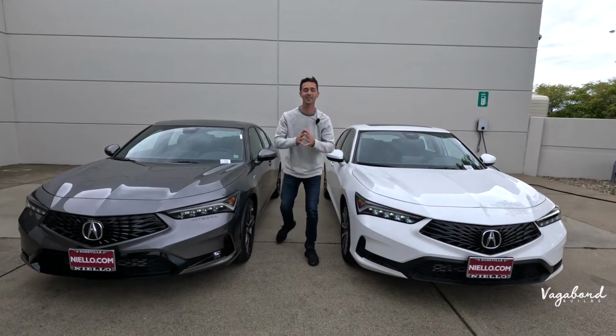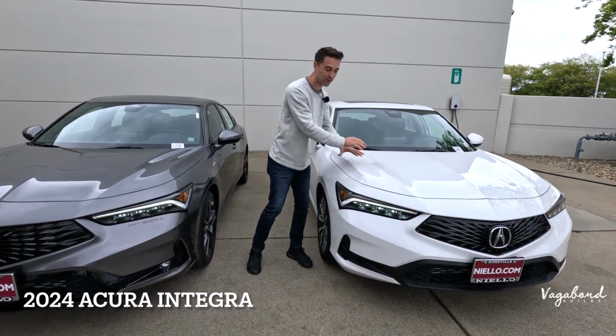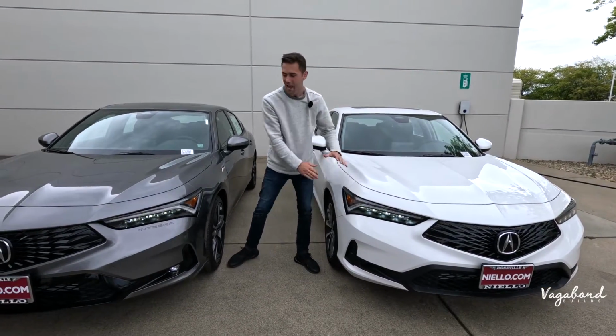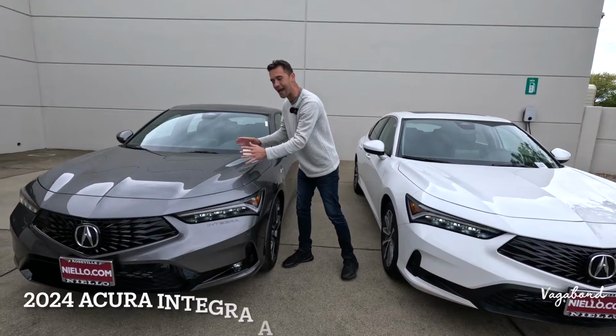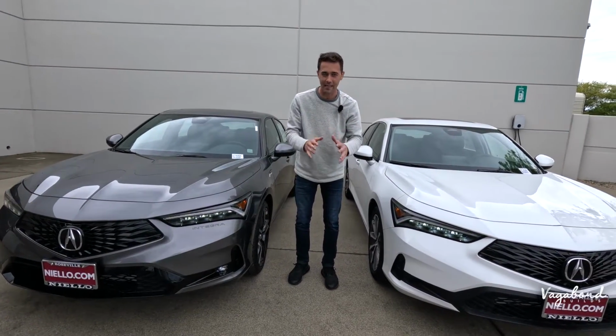Two cars in this comparison video. 2024 Acura Integra non-A-spec, so this is a non-sporty standard version, and we're comparing that over to the A-spec sportier version, and we're going to show you guys the main differences in this comparison video.